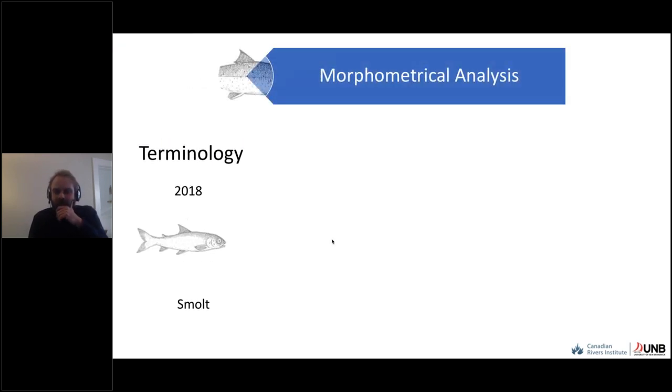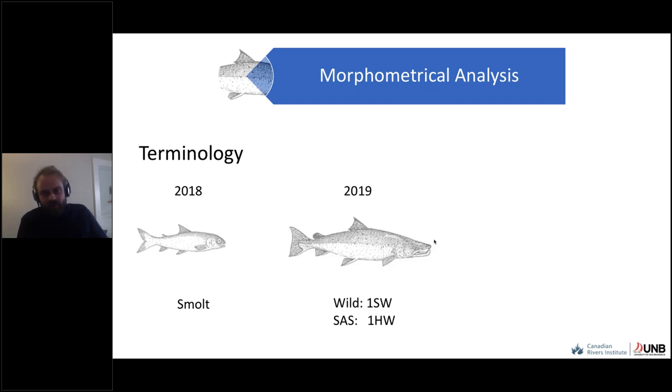And I just want to take a quick moment to introduce some terms that I will use throughout the presentation to make sure people understand what I am referring to. So just as an example, within the SAS project, if a smolt gets collected in the spring of 2018 and is transferred into the hatchery, in 2019, a year later in the autumn, this smolt could return as a wild fish after one sea winter as a maiden spawner, also known as a grilse, to spawn.